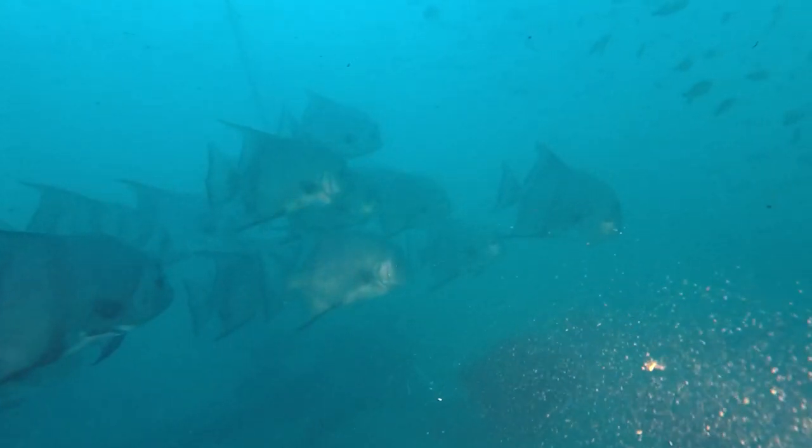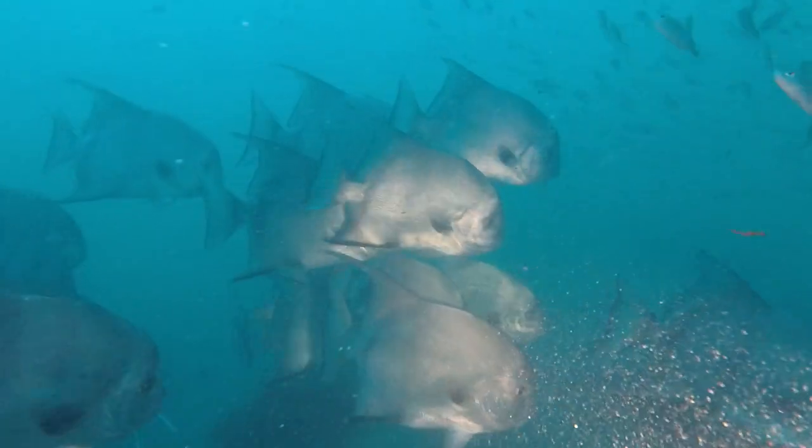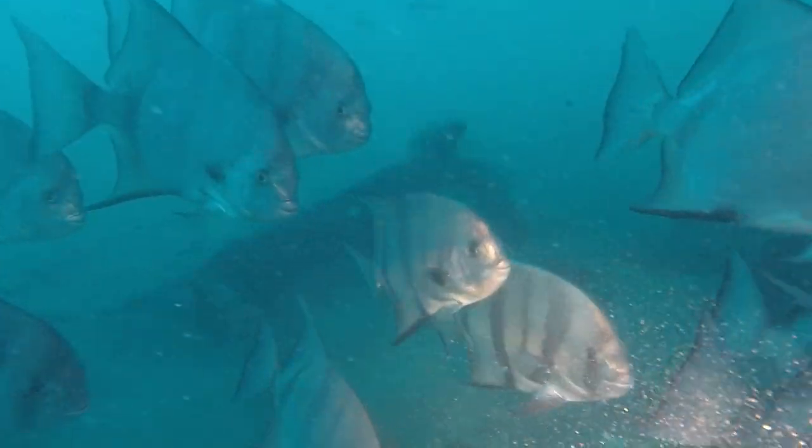Here are some of those Atlantic spadefish on our second dive of the weekend. So those guys are pretty cool.